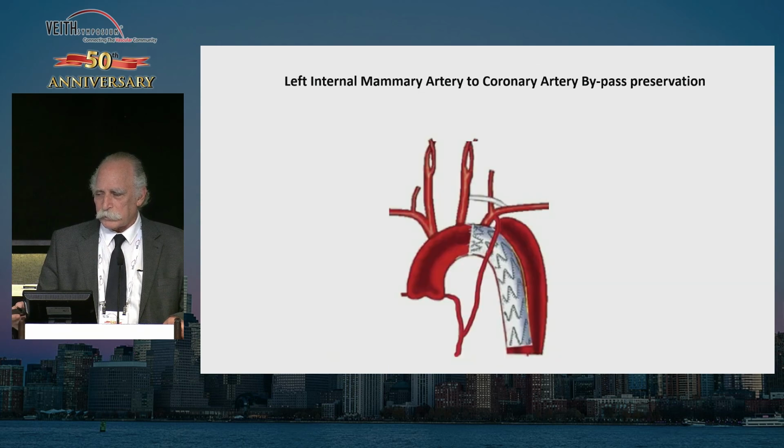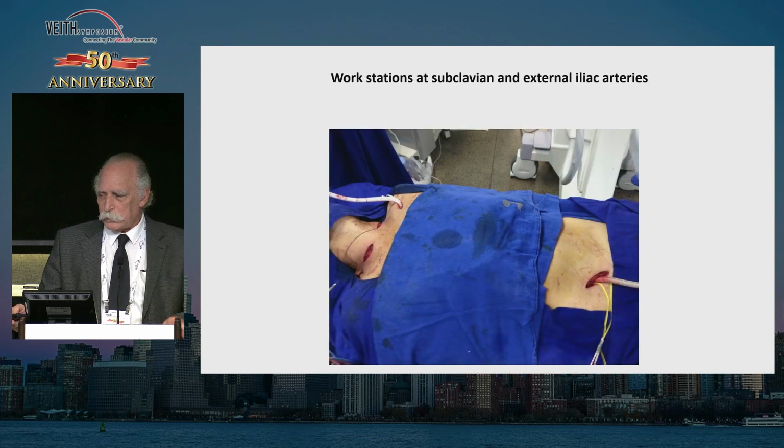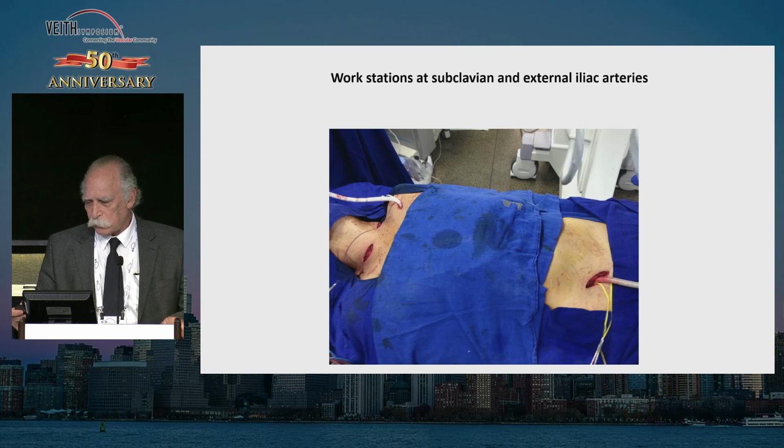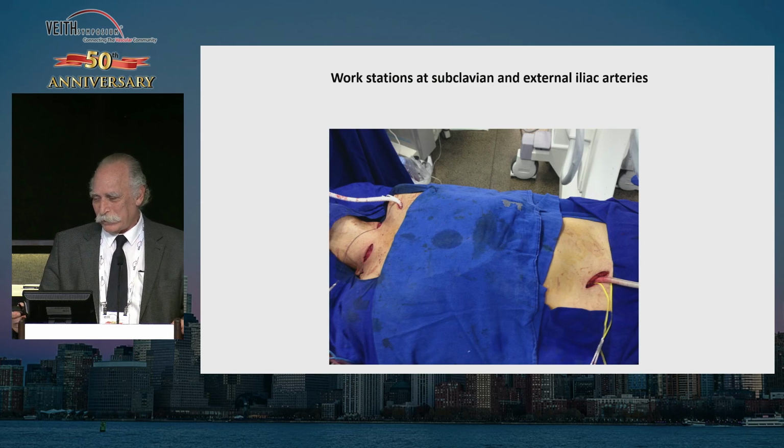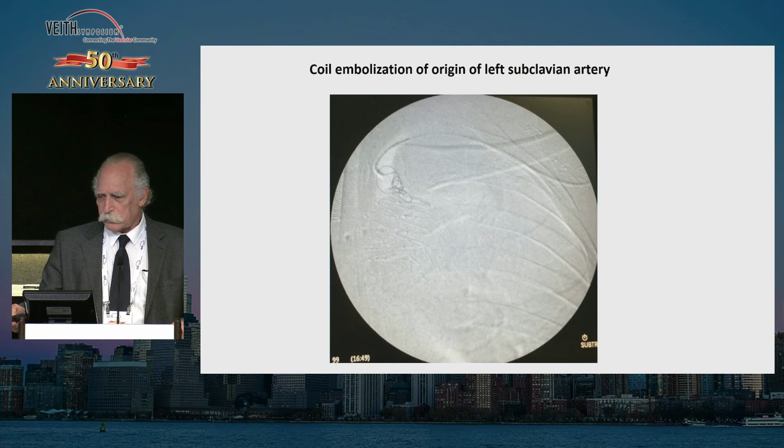And we have several situations, like when there is a mammary to coronary artery bypass patent, and then it's imperative to do the revascularization of the left carotid. This is this case, for instance, and we use very often, especially for this. It was a small Japanese lady, and so we had to provide a workstation for the iliac artery and for the subclavian. It's much easier to do the subclavian access below the clavicle and then to do the embolization of the origin of the left subclavian artery, because surgical exposure just near the vertebral artery is not always easy, and sometimes you do the ligation proximal to the vertebral artery.